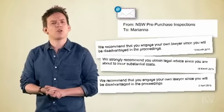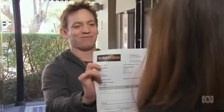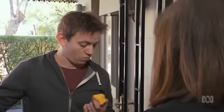So, what's going on here? Can a company just invoice you for a service that you didn't ask for? Because if they can, that's a pretty sweet business model. Your invoice, ma'am. This is a $400 invoice for eating a peach. I didn't ask you to do that. And you haven't even finished it yet. I'm getting to it.